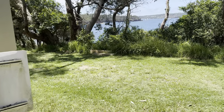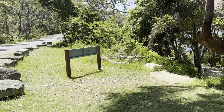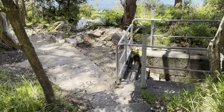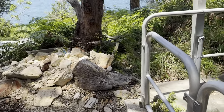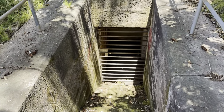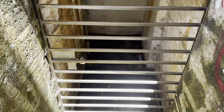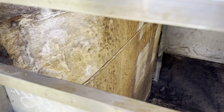Something I didn't film at the beginning of the video when we started, so that's a sign that you can see the back of, where it says Beehive Casemates. And there's actually a staircase here, but the door's completely different, so that's been replaced and it's also locked. However, I am going to go down there for the sake of this video, even though I've already been down. And yeah, that's locked.